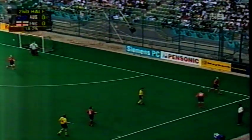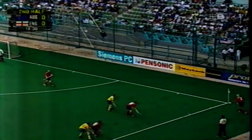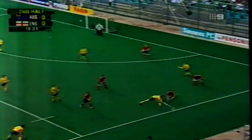The other semi-final tonight will be between Malaysia and India. Capacity crowd here at this superb stadium, 15,000 people. And the crowds have been magnificent throughout. We've seen some great hockey, some wonderful goals.